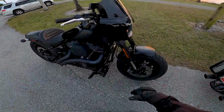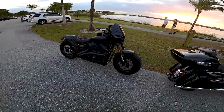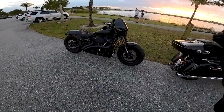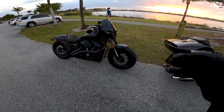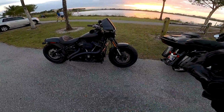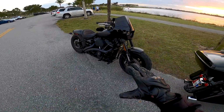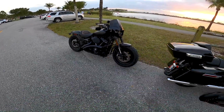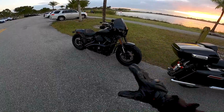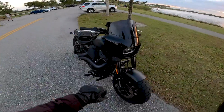Next thing we got going on is these Bung King crash bars right here. They are at the perfect height and position to work just as well for highway pegs, and they look and feel great. I love the aesthetic of them. It feels like it's almost a part of the bike itself. It feels really, really good and looks really, really good. I'm loving the way it's on there.